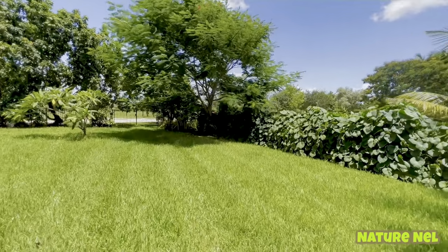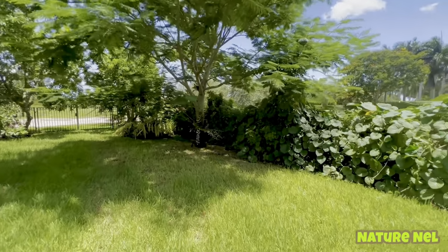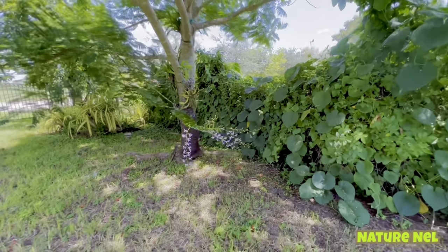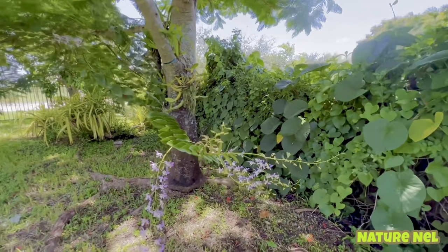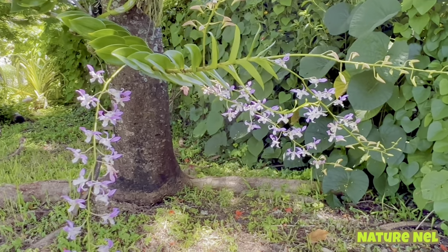No matter how much, this land used to be super, super leveled. Look at this, guys. Look at this massiveness. Now, I've never had a dendrobium of mine give me this many spikes.